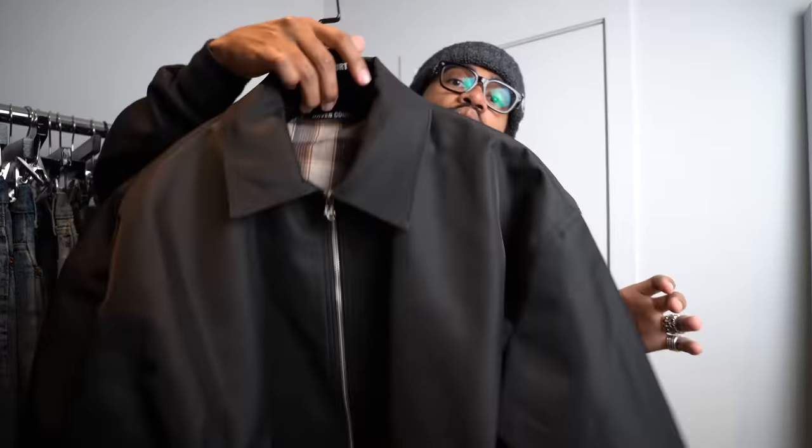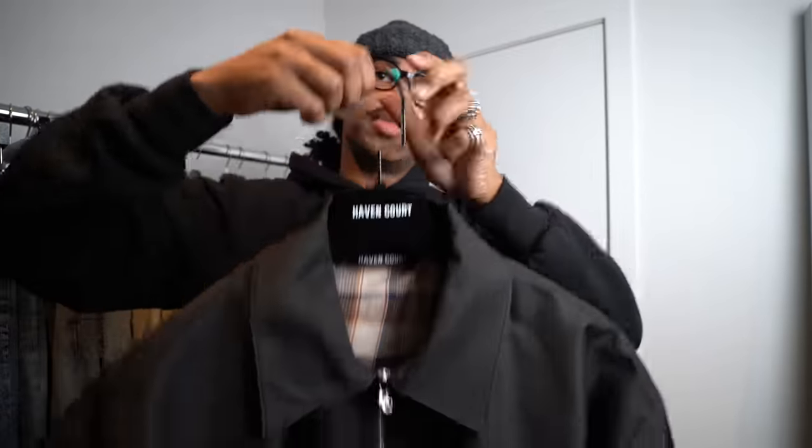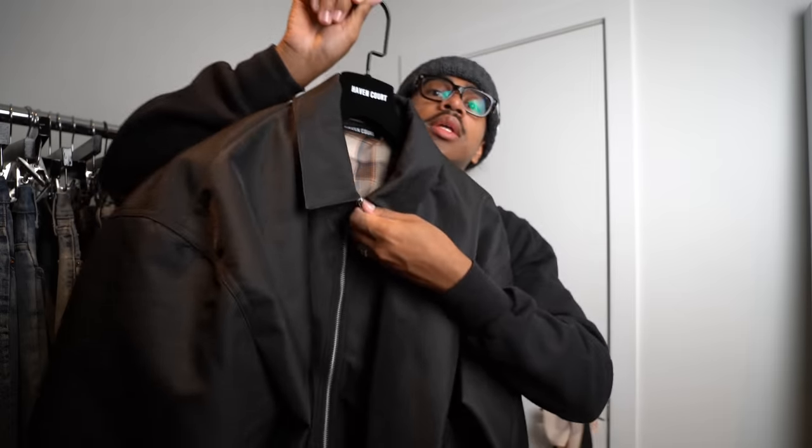But I love the way that this came out. The weight of it is super great. Love the hanger as well. Like I said, makes it very designer. Tagging's right there too. Kind of see that. And then you got the little zipper right here, Haven Court zipper.